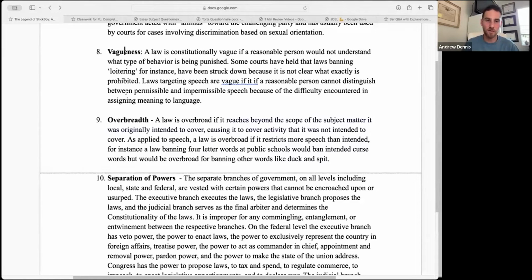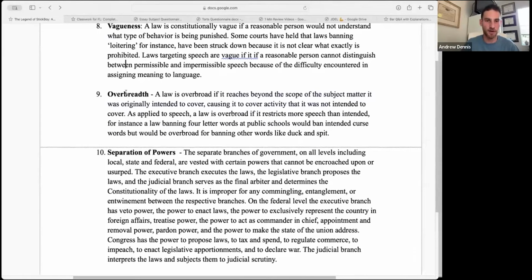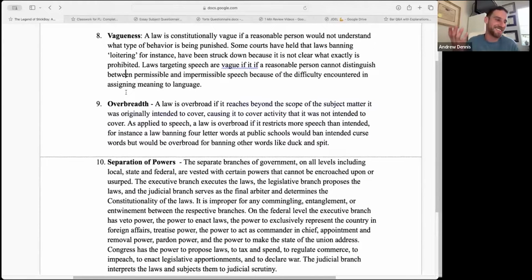Overbreadth. So vagueness and overbreadth, you better write about it on Tuesday, right? Even if it's a torts essay, I'm telling you, if it's a common law essay, vagueness and overbreadth should come in.